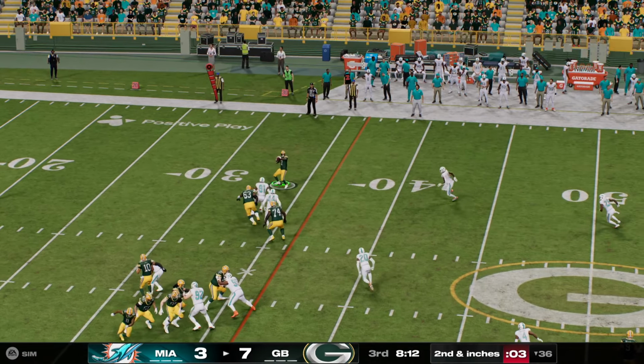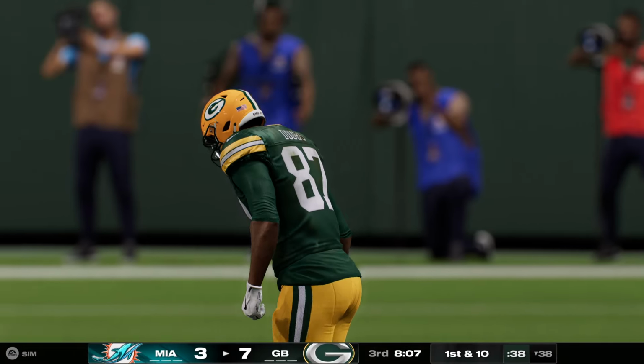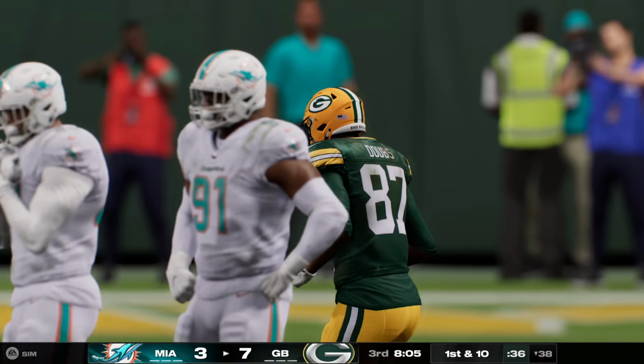Back to throw. Love. Completed out left to Dobbs. It's a first down, his fourth catch of the game after having 3 in the first half.